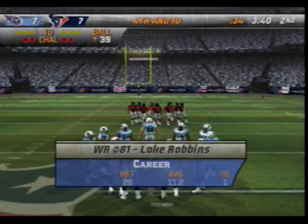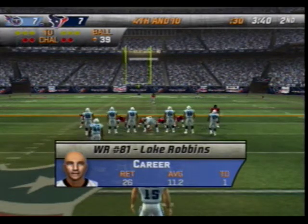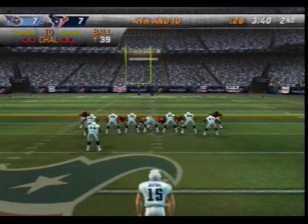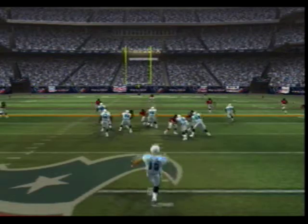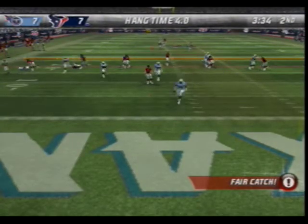So as we get set for the punt, let's take a look at our returner's stance. Sastadil comes into the game for the punt. Robin looks like he's ready for the return. Won't take a chance trying to return this one.